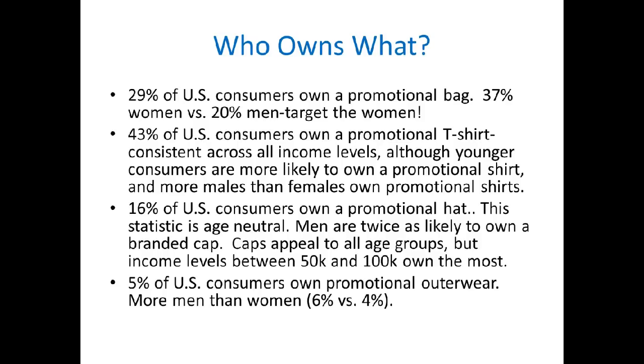29% of U.S. consumers own a promotional bag, 37% being women and 20% being men. 43% own a t-shirt, and that's across all different income levels. We were doing a questionnaire through one of our presentations last year, asking what state owned the most t-shirts, and the resounding response was Texas. Texas tends to own the most t-shirts per person.